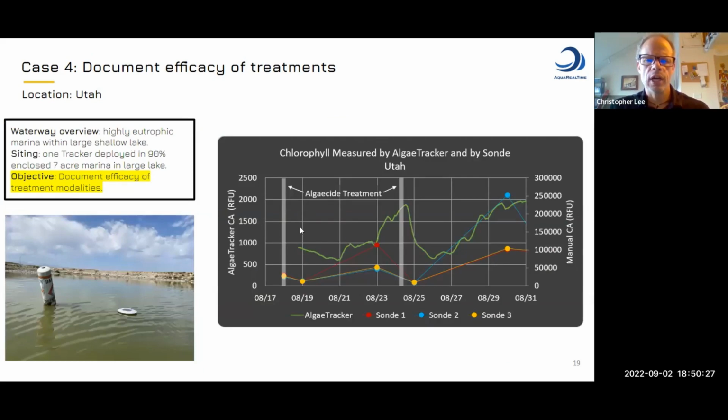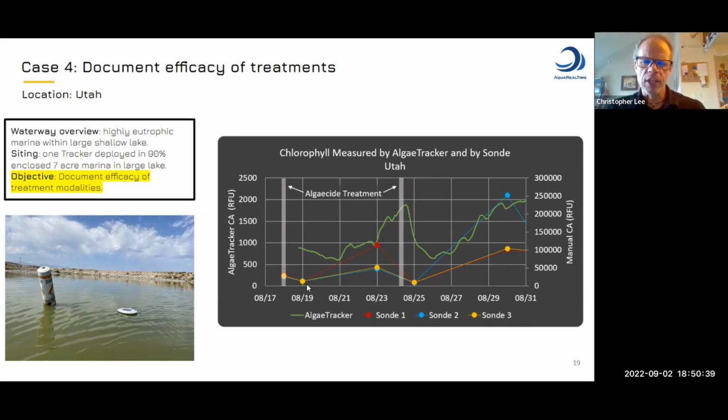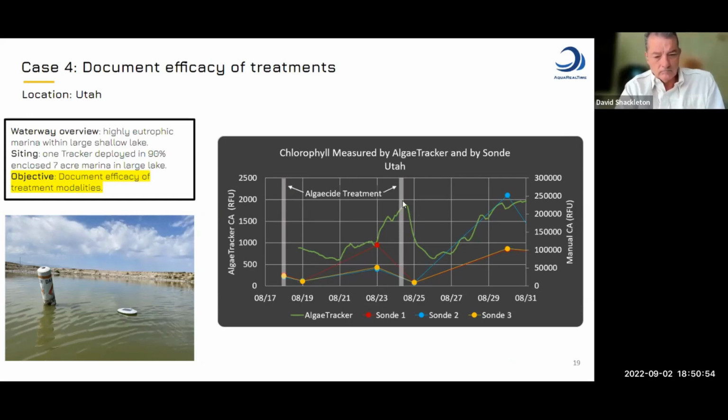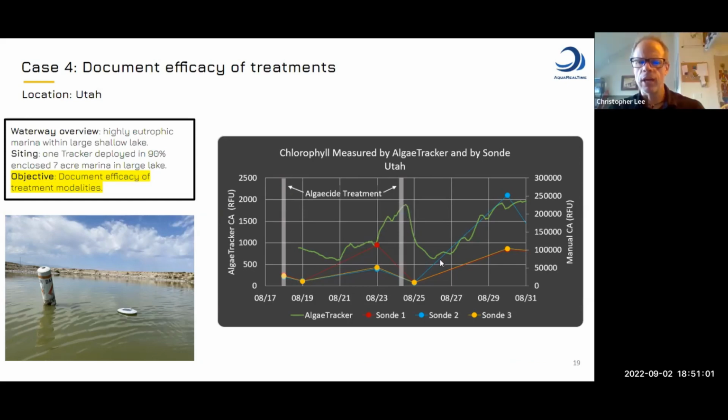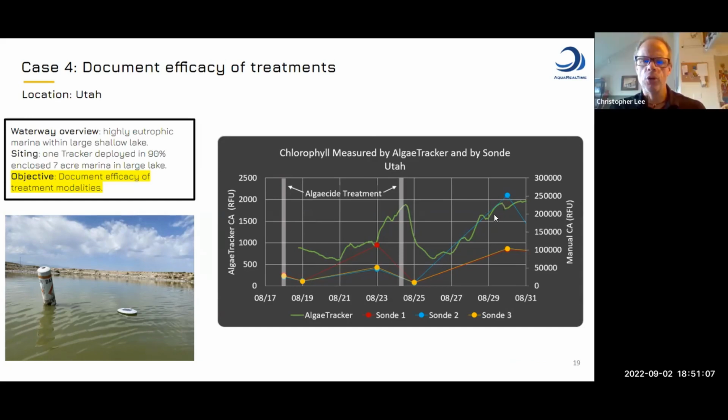So real quick here, you can see algaecide treatments on 2 time frames with these gray bars. The green line is the response of the tracker sensor, and the dots are from YSI probes that we used. After these treatments, there was a very rapid decline, but because this is such a eutrophic location, within a few days you would go straight back up. And then after the next treatment, it would fall down again and then go straight back up. So this was not a successful treatment, but it certainly showed the potential of these trackers to document what's going on.